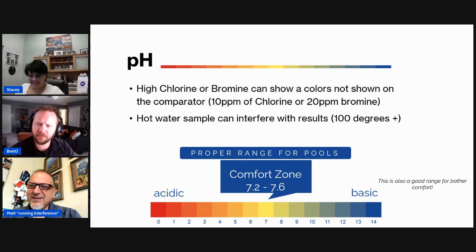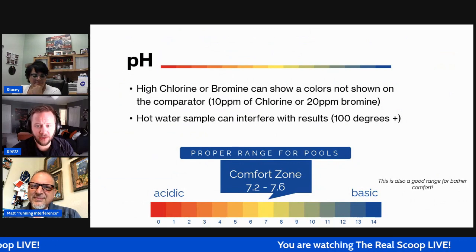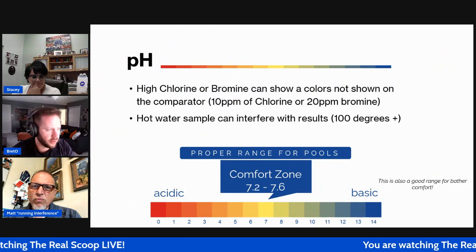Now, that may not seem like that big a deal, but it is, because you're comparing it to a different color, typically on a comparator, or if you're using a digital one, it's using a record of what a color is to compare it against. So if the colors are bleached out because your chlorine or bromine are too high, you're getting inaccurate results and you cannot trust them. It can happen in as little as 10 parts per million of chlorine. Having taken quite a few tech calls this week where people had chlorine levels about 4 times higher than that, most of the readings they were testing probably couldn't be trusted because of the bleaching out of the reagents.